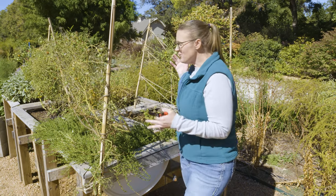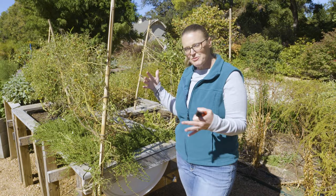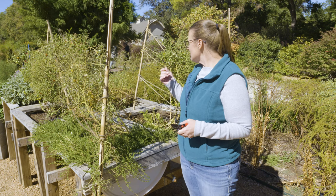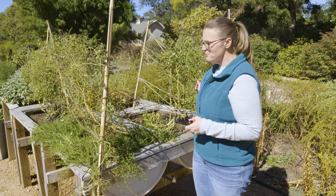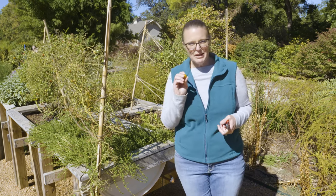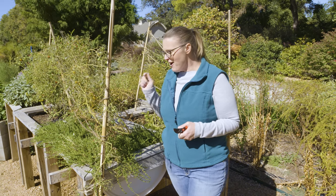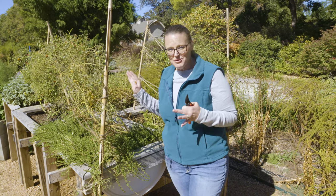So you can see that they grew quite well. Of course, they don't look as good. We're at the end of the season. Things are starting to shut down. But all season long, we've been nibbling on some of these cherry, kind of grape-sized tomatoes. They've been a nice little snack here in the garden. And so on the tomato side of it, we've enjoyed it.